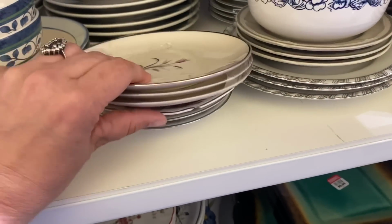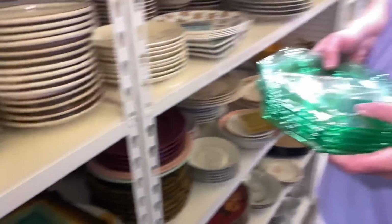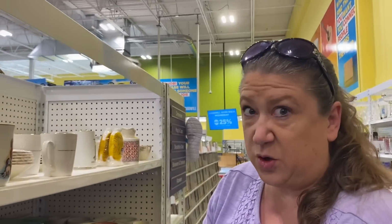Green plates. Oh, those are depression glass. Are they? I don't do green, though. I don't do green.